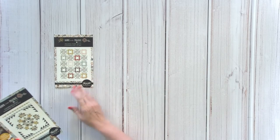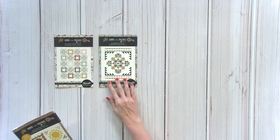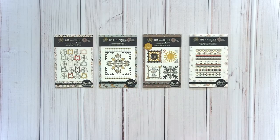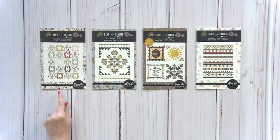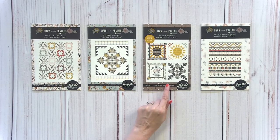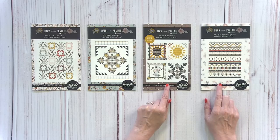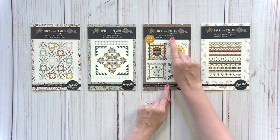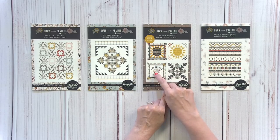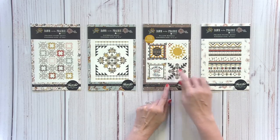Fancy That House Designs, Dawn on the Prairie. This is her collection that is going to be shipping. It might have already arrived, but it's shipping around now. These are four patterns. Prairie Stars, Daybreak, Pillow Bundle, and Prairie Picnic. I did want to point out on the Prairie Pillow, these are panels right here. So this wouldn't be an applique pattern.